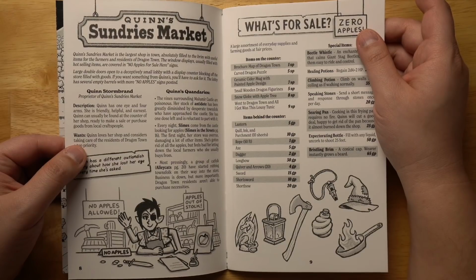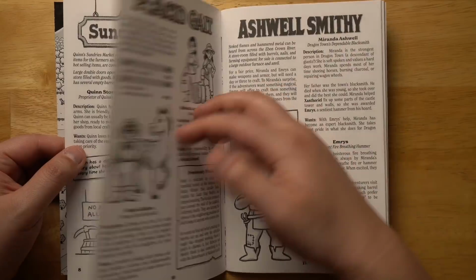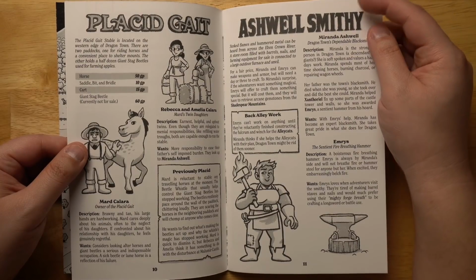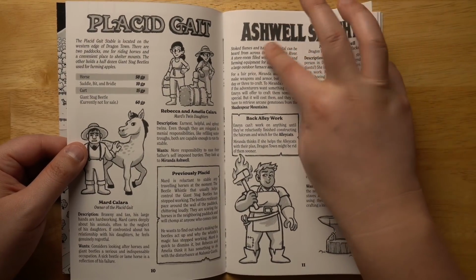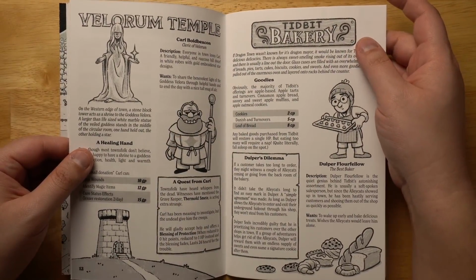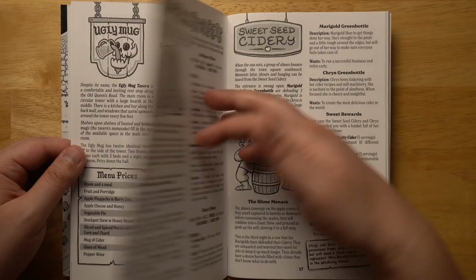This would probably be a great adventure that you could run with kids. Market that you can go to, the Placid Gate. It's a stable. The Ashwell Smithy. I love how each of these have their own typeface at the top. The Valorum Temple, Tidbit Bakery, the Ugly Mug. Great stuff.